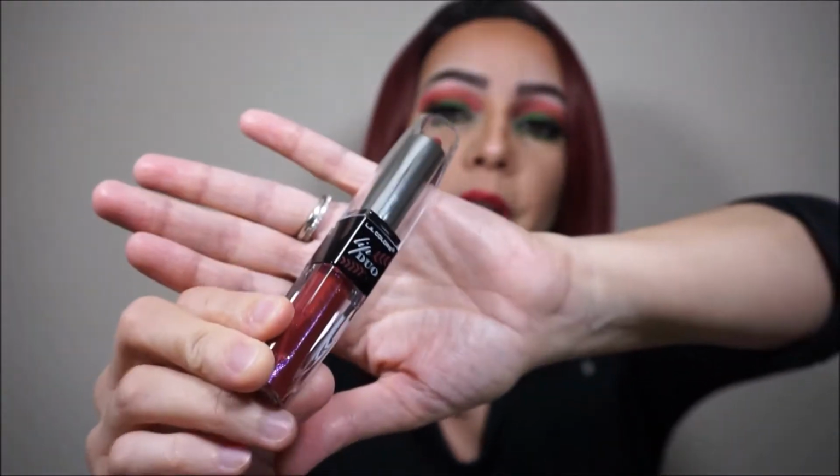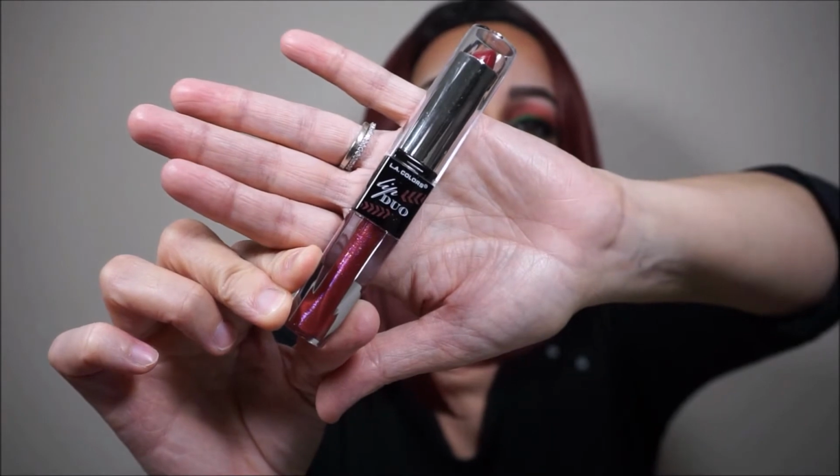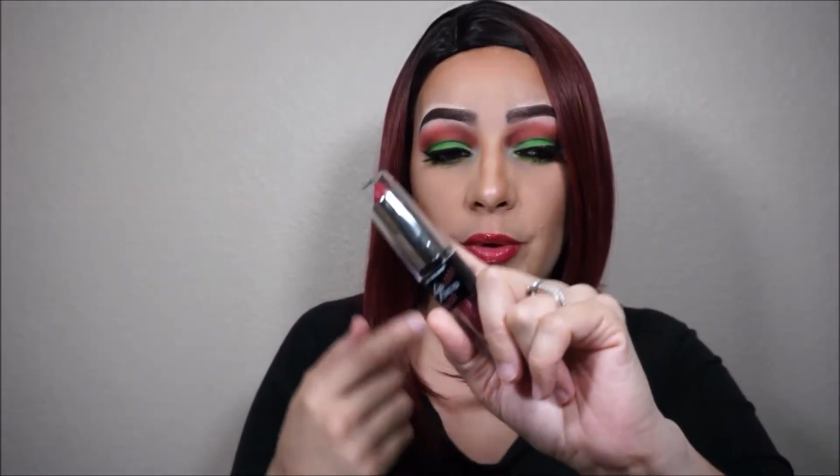Now, as for the lipstick, I'm going to be honest with you guys, I'm not crazy about it. It is LA Colors Lip Duo, and this is the one I went with. The shade is Charmed. If you have a lip liner to go with the color, then it's great. It's just difficult to outline the lips with this. I could not get it right, as you guys can see. So make sure you have a lip liner in the shade of whatever color you go with. These were from Dollar Tree.